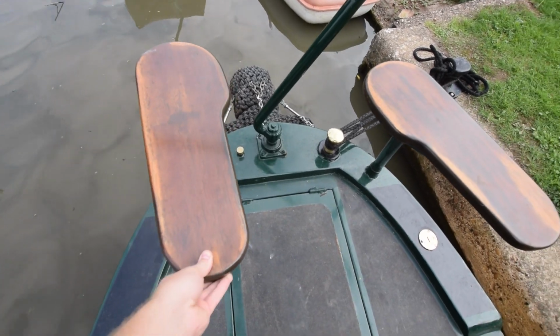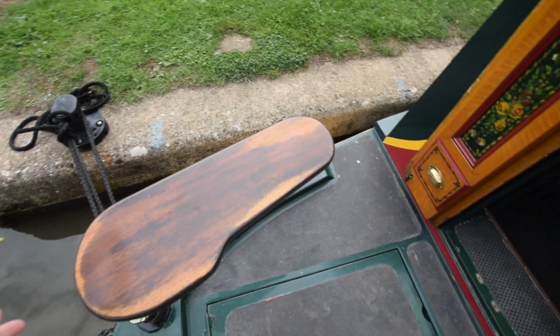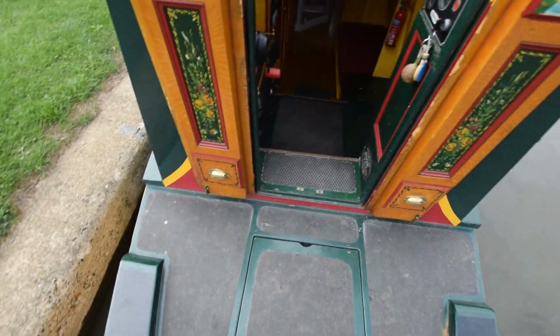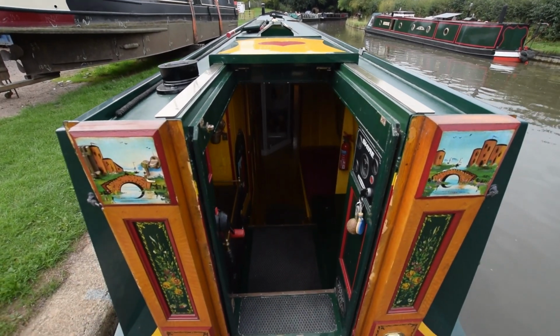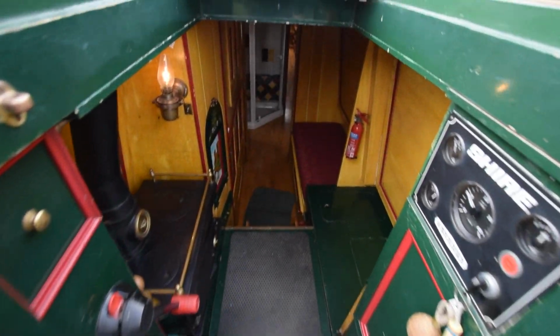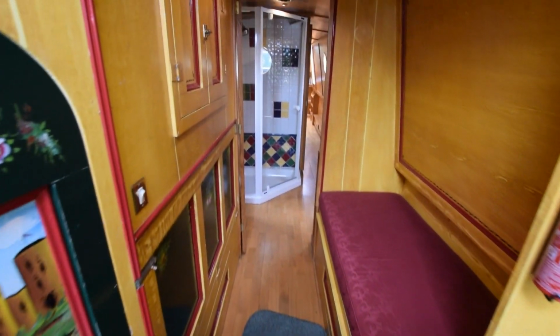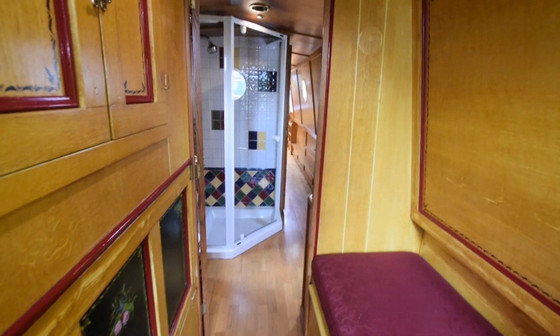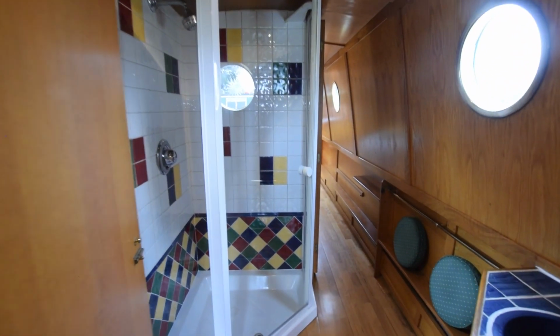These seats swivel. You can adjust the seat according to your comfort needs. And it's an extended stern deck this. It's an extra foot longer than most traditional stern narrowboats. It really makes a difference actually. The well deck as well is a good size. That's extended at 5'2". So the water tank's 900 litres. That was stripped back to bare metal in August 2022 and recoated.